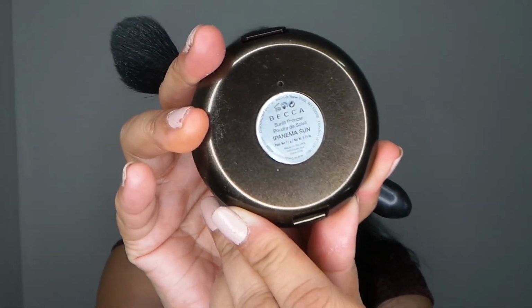There we have it. Now we're going to add some dimension to our face, right? And some color back to it. All right, so what I'm going to do is take bronzer to give me that lift. And the bronzer that I'm loving is by Becca. I absolutely love this one. I was going on a cruise and that's when somebody suggested it to me. And it is in Panama Sun. You guys can see it there. Okay.